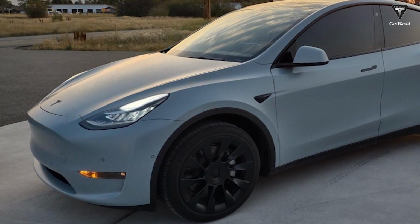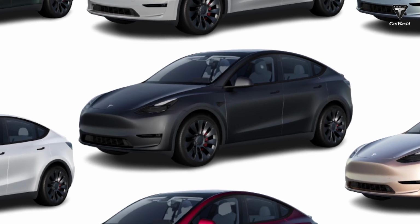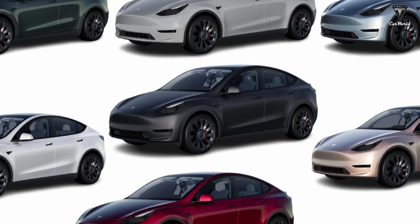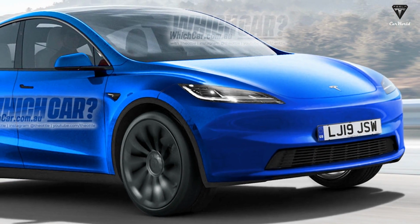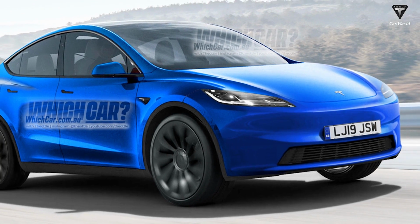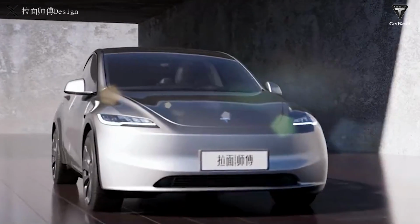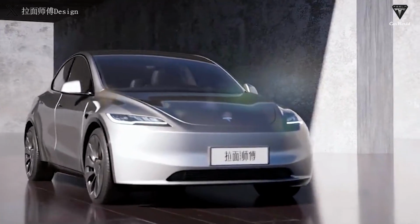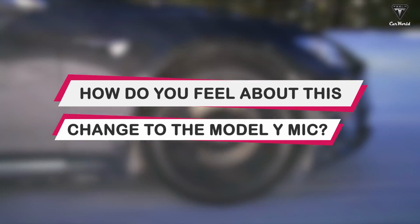Furthermore, customers can customize the appearance of the Model Y with the multicolor vinyl wrap provided by Tesla, making the vehicle stand out and express their personality. Model Y Juniper promises to bring a range of significant improvements and exciting opportunities for consumers, marking an important step in Tesla's journey to reshape the future of electric cars. So, how do you feel about this change to the Model Y MIC?